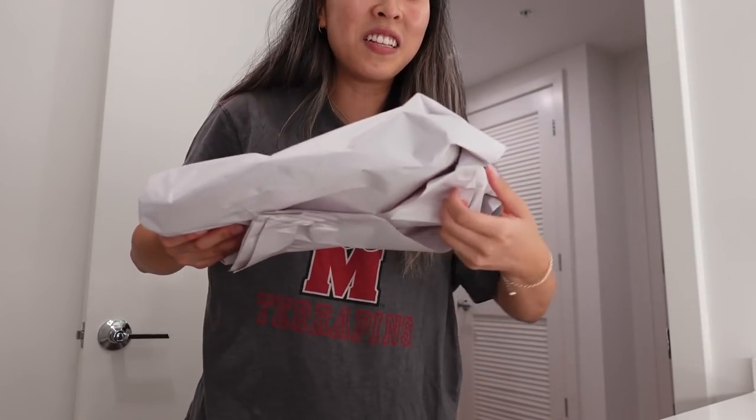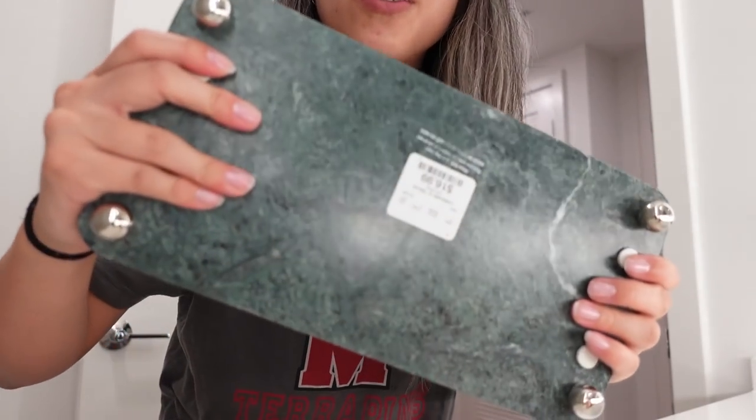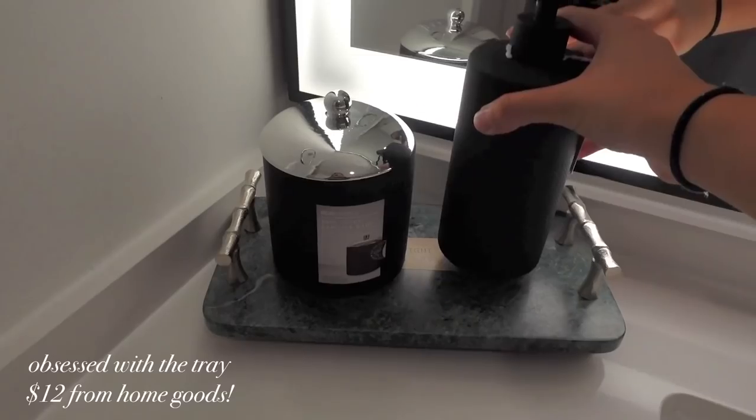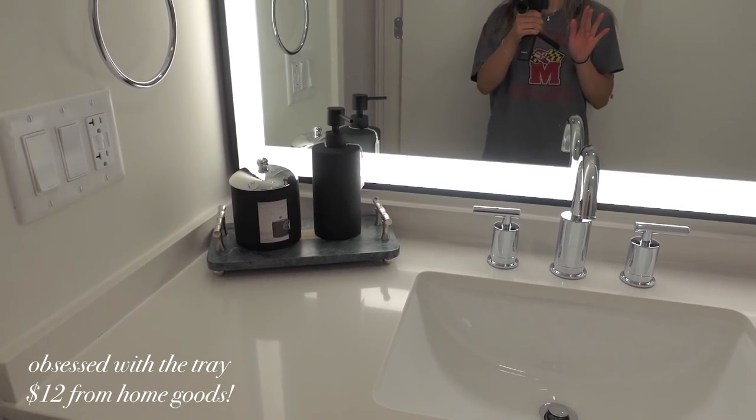But this is the other thing that I got from HomeGoods. Oh my gosh, you guys, isn't this so pretty? This is gonna go in my bathroom, and I think I'm gonna do no fake plant anymore and just do this tray, and let's just see how it looks. Oh, that's really nice. Thomas, you were right about the soap, but I like the tray. I think the tray is worth keeping, though. You have a toothbrush that stands up, so you can just stick it up. I'll just put it behind it.